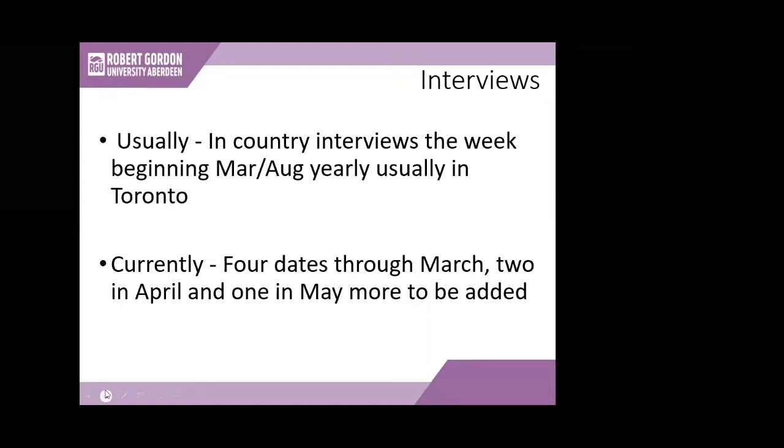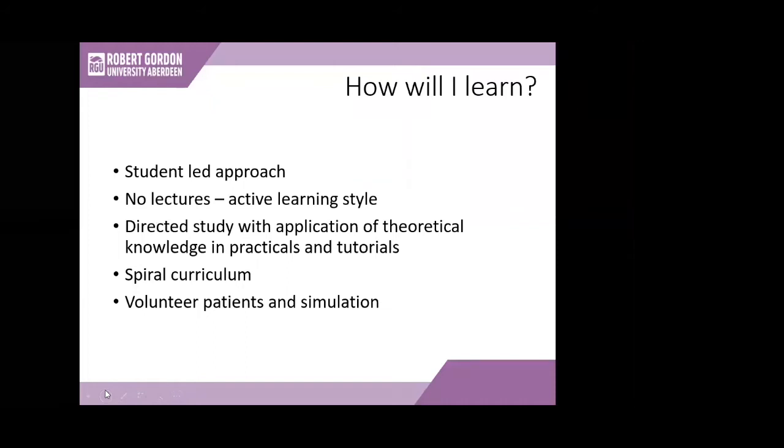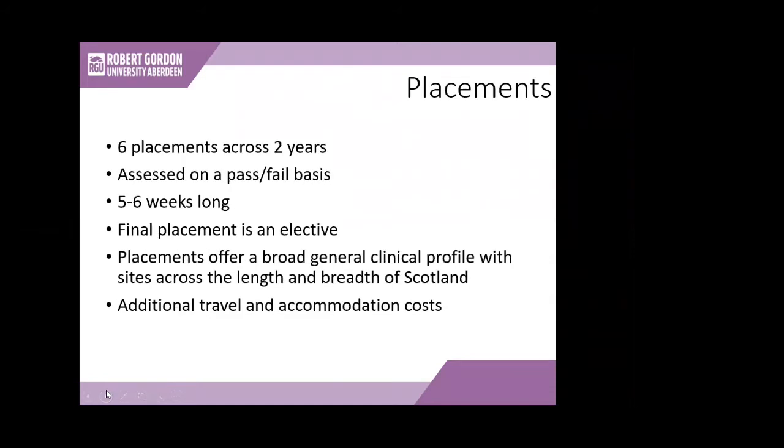Okay, and then moving on. How will you learn? The courses have a really student-led approach. There are no lectures; it's mostly an active learning style. There's also directed study with application of theoretical knowledge in practicals and tutorials as well. Then there's a spiral curriculum, and volunteer patients and simulation for you as a student. In terms of placements, there are 6 placements across the 2 years, and they are assessed on a pass or fail basis. Each is 5 to 6 weeks long, and the final placement is an elective.